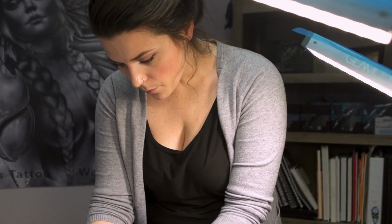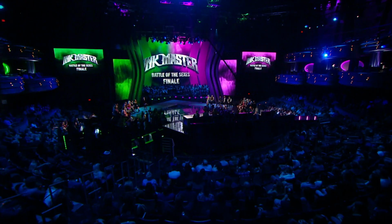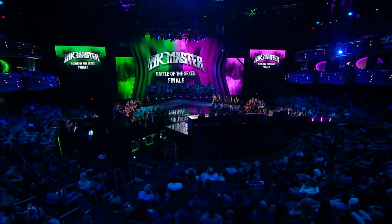I'm doing my first biomechanical tattoo, and I'm doing my first large back piece on the biggest stage for tattoo artists. The pressure is on. You did it. I feel like 10 million pounds have just been lifted off my shoulders. First biomechanical tattoo ever. Finalists, one of you will walk away with $100,000 and the title of Ink Master. It is time to critique your master canvases. Danny, come on up.